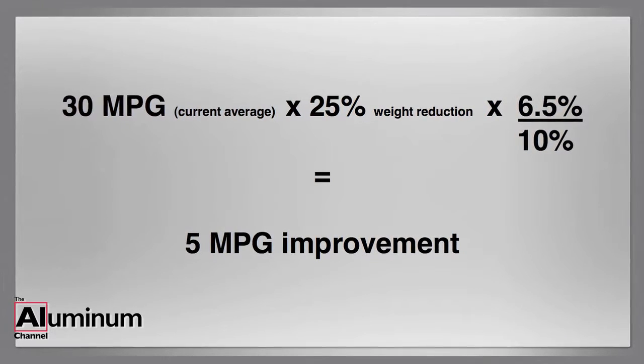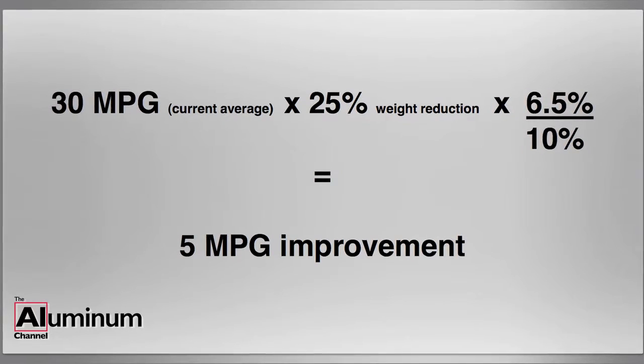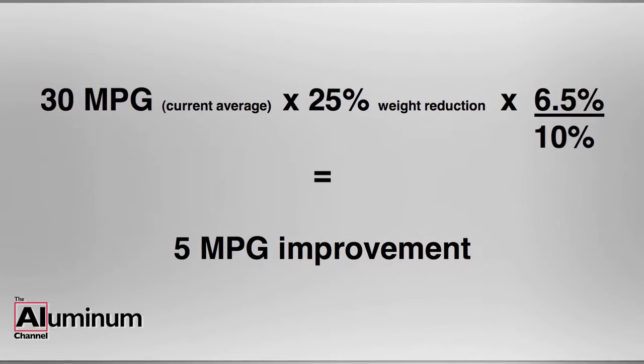Now, if we use the traditional ratio of 6.5% improvement in fuel economy for every 10% reduction in vehicle weight, that works out to be about a 16% increase in fuel economy. The average vehicle today weighs about 3,875 pounds, so a 25% mass reduction represents a significant reduction in vehicle curb weight. That reduction going to aluminum-intensive technology would work out to be somewhere between 3 and 5 miles per gallon on an individual vehicle. And for the average vehicle in North America, where the average fuel economy today is about 30 miles per gallon, that would work out to be almost 4.5 miles per gallon on the fleet average fuel economy.